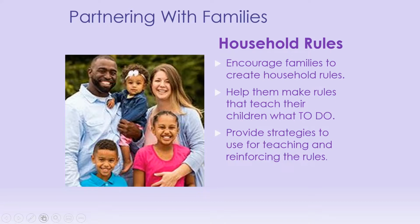Remember, using the same words is so helpful so that all caregivers at school and at home are using similar words. If one teacher says gentle hands and another teacher says soft hands, and then the family member is saying gentle touch, it can get really confusing for children. So having that home-school communication is so important, even getting down to specific vocabulary.